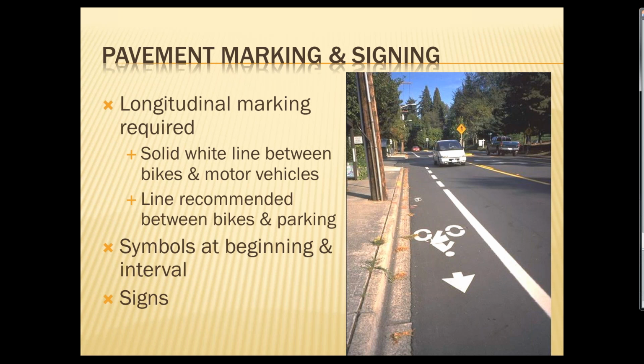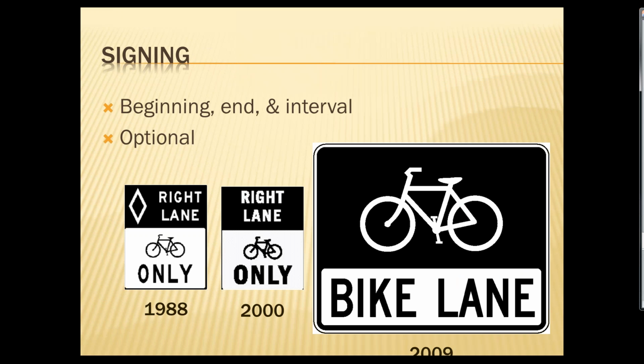And then a final thought about signs. It used to be signs were a required element, but with sign clutter and so forth, we've recognized that maybe they're not as critical an element, and we need to be thoughtful about those as well. So certainly, we can place a sign at the beginning and the end of it or at an interval, but again, it is an optional choice. And the sign that we're showing on the right is the approved sign today. We don't use diamonds anymore anywhere for bike lanes.